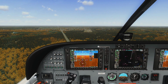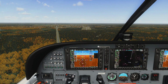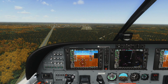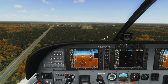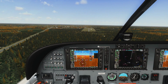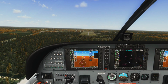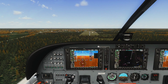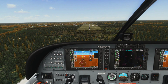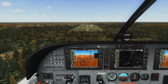Notch of flaps out. Oh, she's really ballooning us. We were usually pretty successful landing this thing, I gotta say. Alright, we're at full flaps. Brought the power up a little bit. Oh man, that ballooning effect just killed me. We are getting way too high. That ballooning didn't help at all.